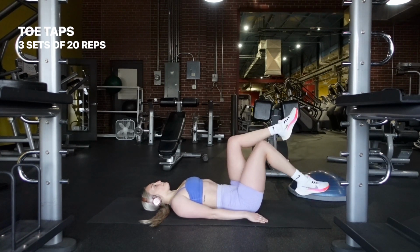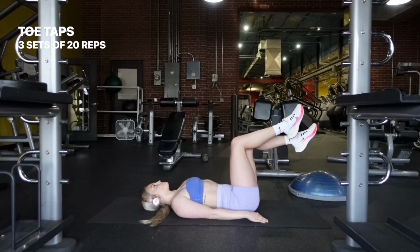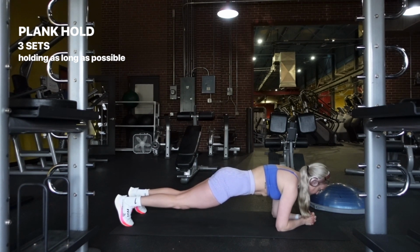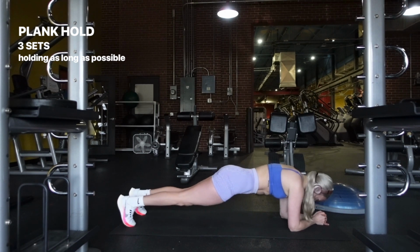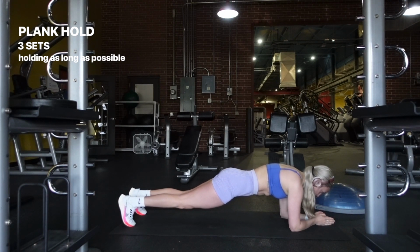I moved into planks, and I did 3 sets of planks, holding as long as possible. If you can go for 30 seconds, go for 30 seconds, 10 seconds, whatever. I didn't include the entire clip because nobody wants to watch me plank for however long I was planking. I don't really track the time. I just do it until I'm like, yeah, I'm going to fall over. So that is the finisher for our core workout. Again, I repeated it 3 times. You can do it in more of a circuit style if you want: the weighted abs, then the toe taps, then the planks, and just repeat it 3 times. But I like to do it in 3 sets at a time.